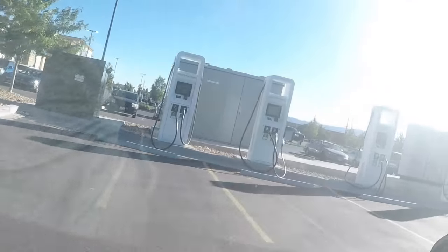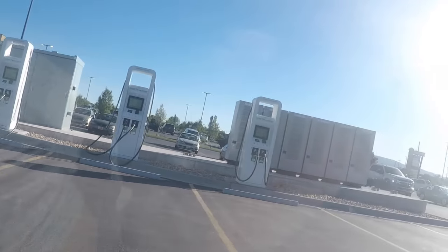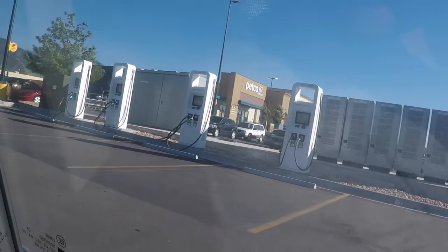Look at that, Walmart's got electric charging stations now. Dedicated a portion of the parking lot to charging e-cars. I love it. More and more, we're seeing that stuff happen.